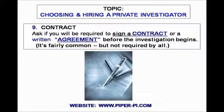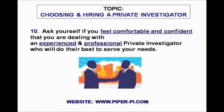Number nine, ask if you will be required to sign a contract or some type of a written agreement before the investigation begins. I will tell you that it's fairly common for a private investigator to ask a client to sign a contract. Number 10, ask yourself if you feel comfortable and confident that you are dealing with an experienced and professional private investigator who will do their best to serve your needs.